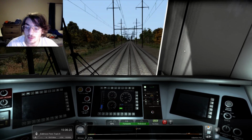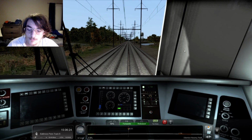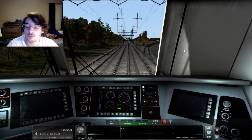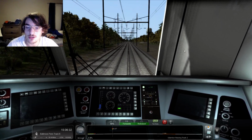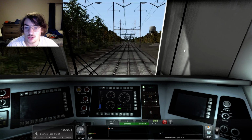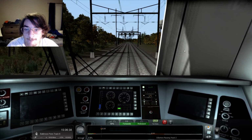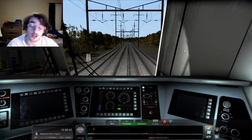So here we are coming into Odenton. I believe we are going to BWI Airport, so we'll know that. But generally, this signal coming up is supposed to change. It's supposed to give me a cab signal. Just give me a clear. Alright, I guess not.